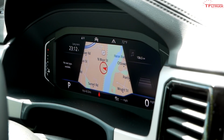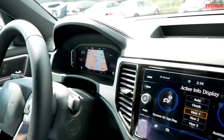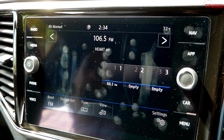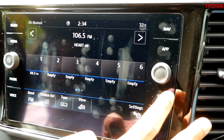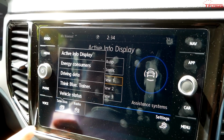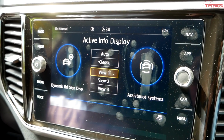And what I'd like to show you today is how you can configure this so that you can see your dynamic road sign display on either side. And that's what we have here inside of the menu. So to get to that, you touch your car, and that comes up. If it's not here already, you just select it here from the selection menu. But this is where you can configure this guy over on this side.